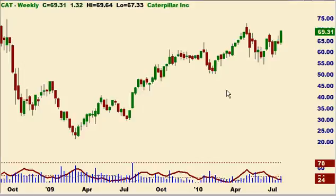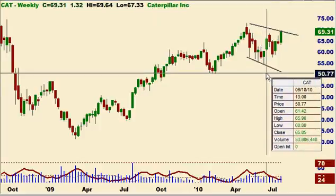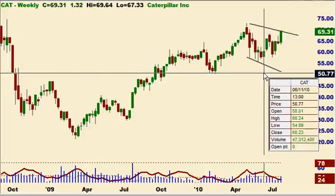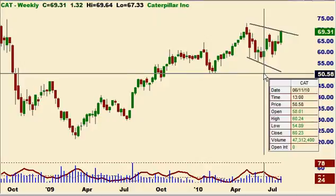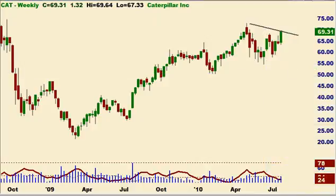Looks impulsive. That said, also the decline off the highs looks corrective, and perhaps we're forming a flat in Caterpillar, which would bring us down perhaps to test the lower end of the previous fourth wave, and that comes in somewhere around the 50-70, 50-50 area. But again, we're getting a little ahead of ourselves here. Let's see how it pans out.